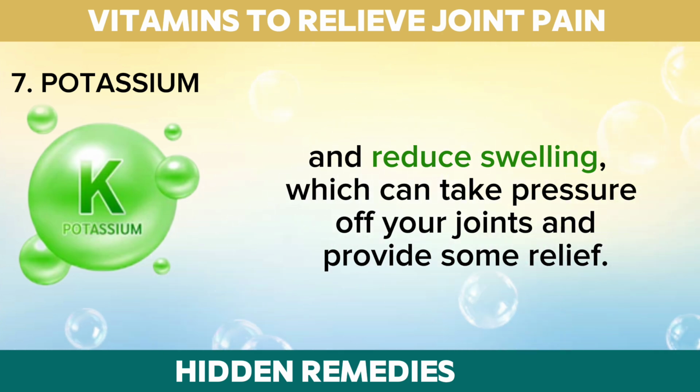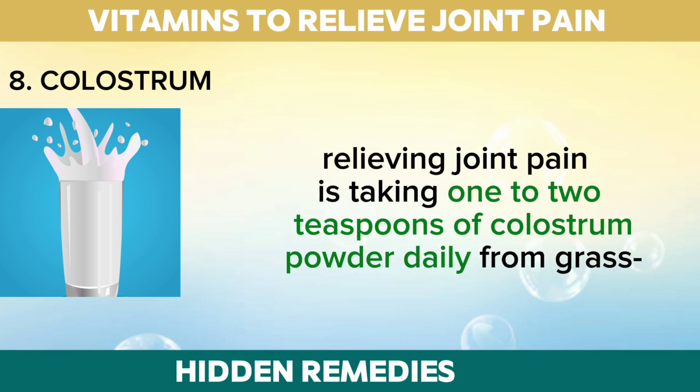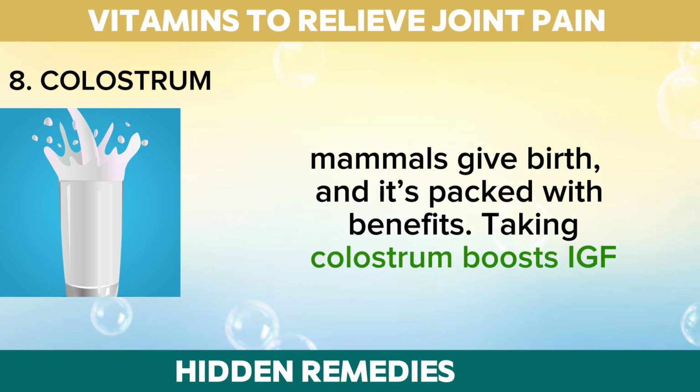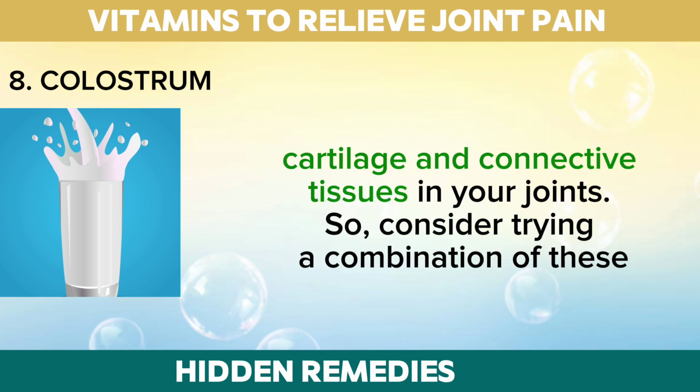The last supplement on my list today is colostrum. One more amazing remedy for relieving joint pain is taking 1 to 2 teaspoons of colostrum powder daily from grass-fed cows. Colostrum is a nutrient-dense liquid produced in the first few days after mammals give birth, and it's packed with benefits. Taking colostrum boosts IGF, which is insulin-like growth factor, a hormone that helps your body remodel, rebuild, and repair cartilage and connective tissues in your joints.